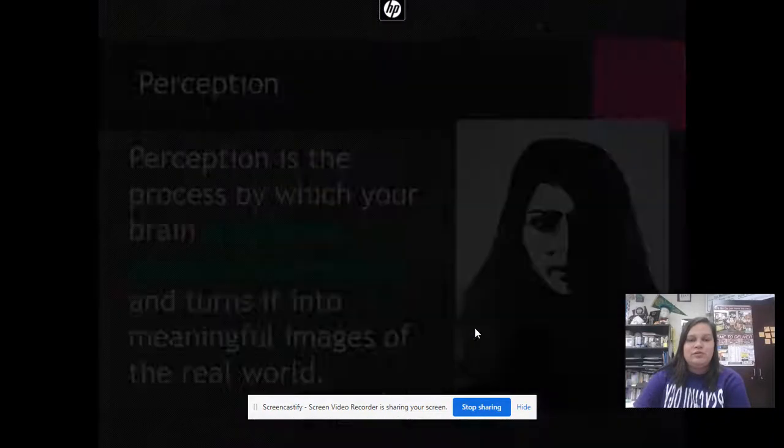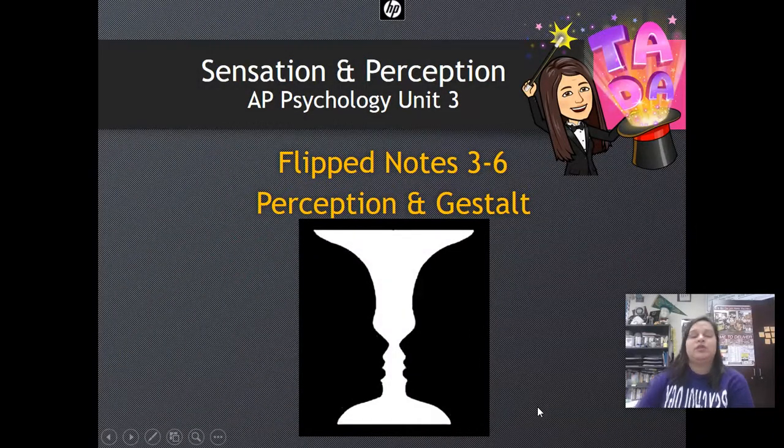Hello, these are flipped notes 3-6 as part of Unit 3 on sensation and perception. And we've made it to the perception part of the unit, perception and Gestalt.